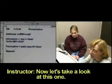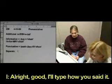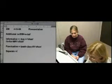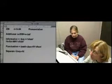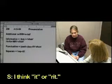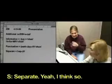Now let's take a look at this one. This one's separate. Separate. All right, good. I'll type how you said it. Which part is stressed? I think separate. Separate, I think so.